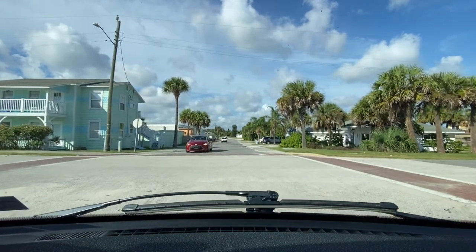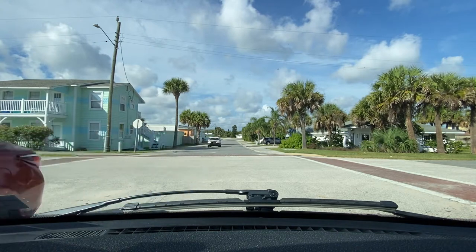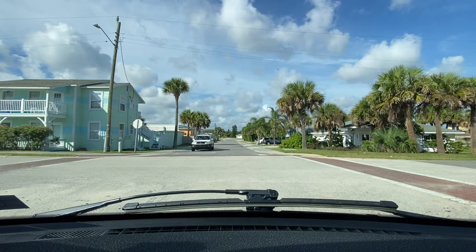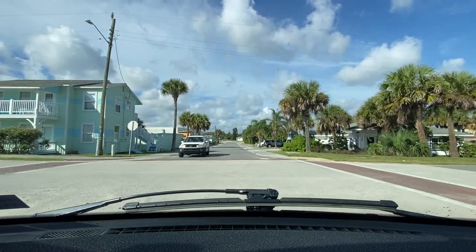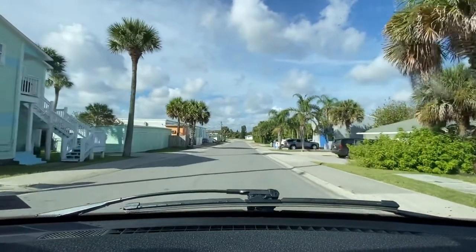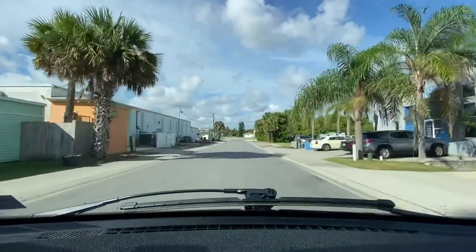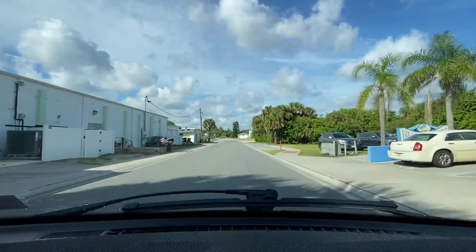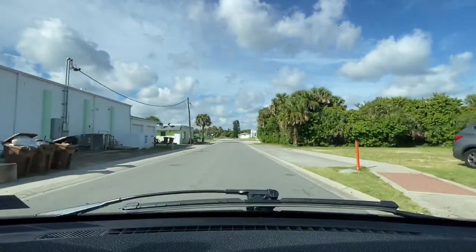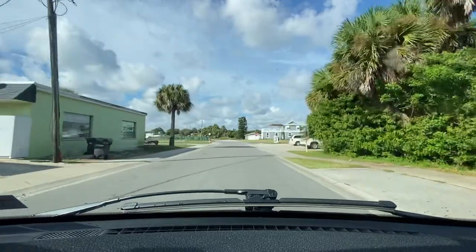Look at this house on my left. It has vinyl siding, but it also has scales. I don't know if they're wooden scales or vinyl scales, but the blue accent is scales. On my right, you got Flagler County Abstract Company. I wonder what that's about. We got the Island Doctors on my right-hand side. Let's make this right-hand turn.